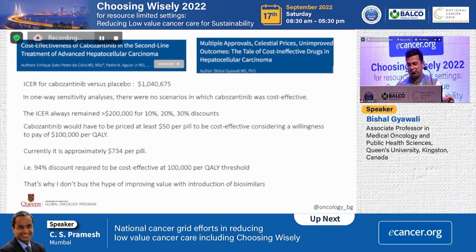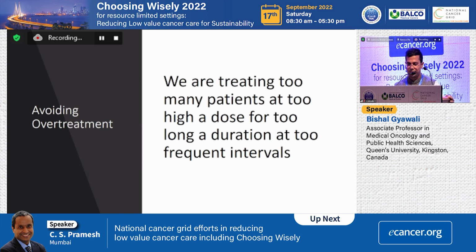Anyways, a final word about avoiding overtreatment. I think we're treating too many patients at too high a dose for too long a duration at too frequent intervals, especially with immunotherapy. So that is another way in which we can improve the value of our treatment.